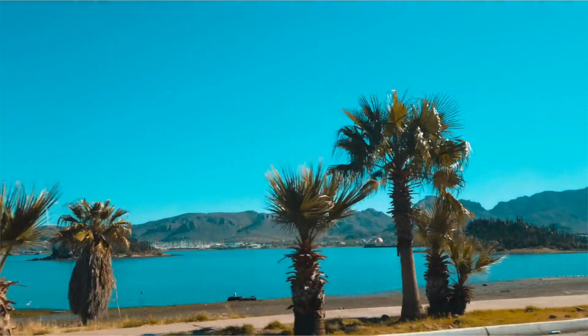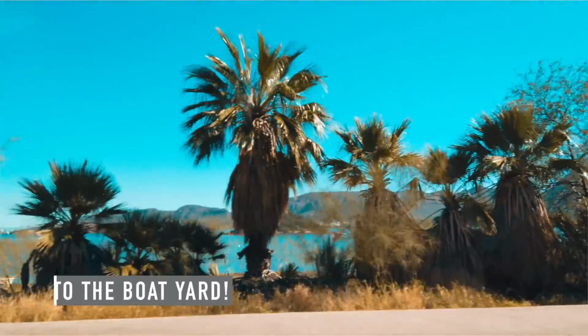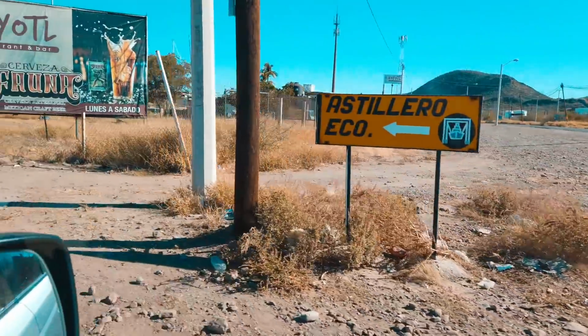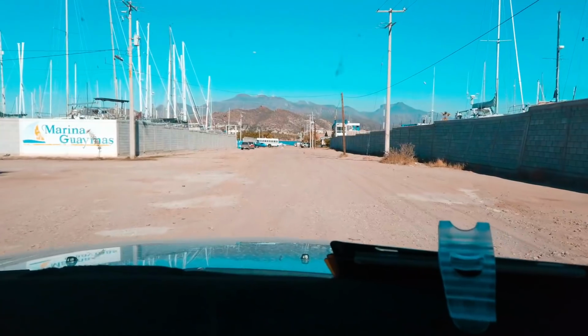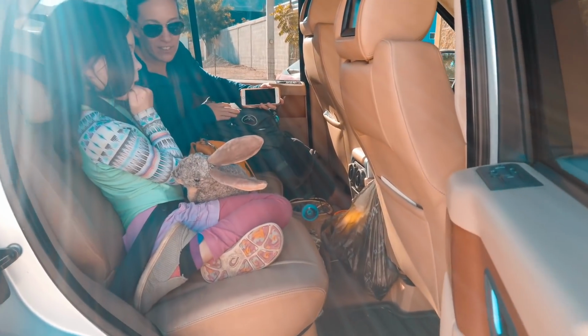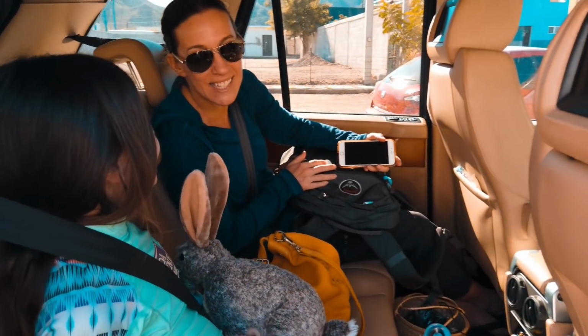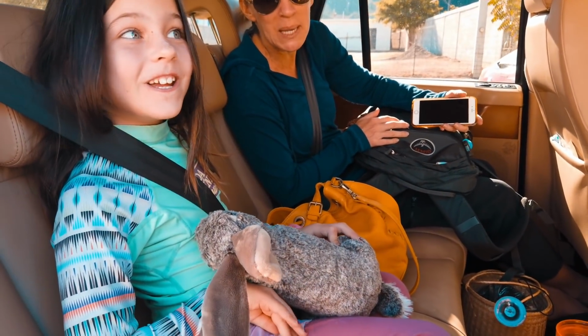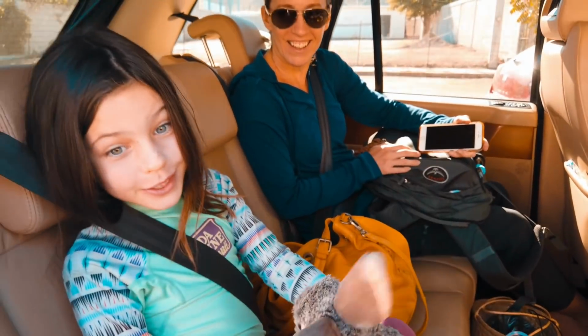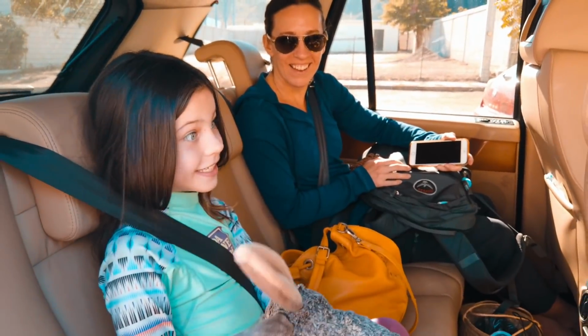Oh, so that opens up into Super Cuz right there? Found out how big this boat is. It's 65 feet. It's a behemoth. 65 feet.